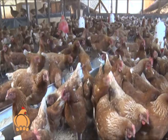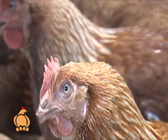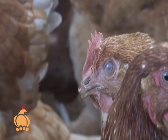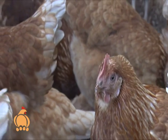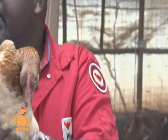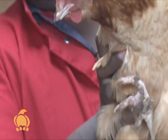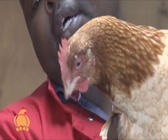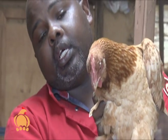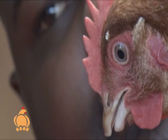After going wrong and having poor debeaking on the first flock, Humphrey was keen to engage a professional this time around, and he was happy that his second flock was well debeaked. As you can see, there is a big difference in the debeaking. The bird I showed you had not been debeaked well, and this one has been debeaked well. This is actually an advantage, because there is no pecking and not a lot of fighting, and they also tend to feed quite well.